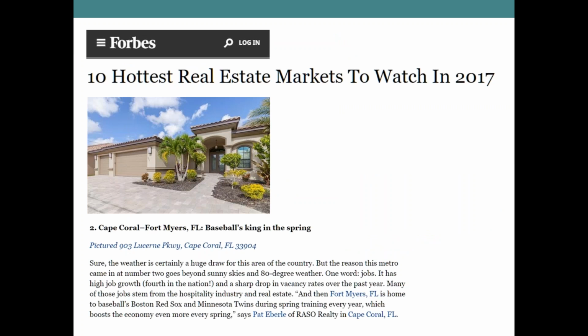Another market that we're very, very active in is Cape Coral, Fort Myers, Florida. This is southwest Florida, about an hour and a half to 2 hours south of Tampa on the west part of the peninsula. Cape Coral is just constantly in the news. This is a Forbes article. Cape Coral's got a lot going for it.